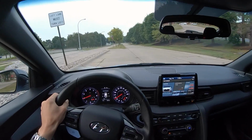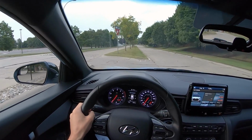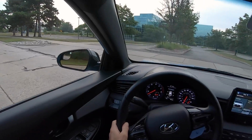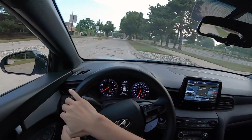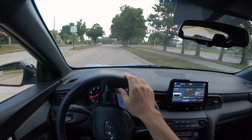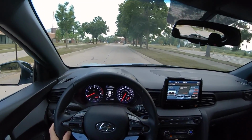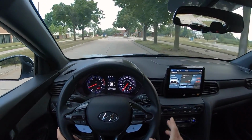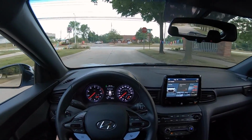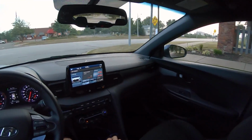One of my complaints is this turning radius isn't very good. You start to notice that in parking lots. Luckily, though, the steering rack is so quick, only about 2 turns lock to lock, that that kind of helps make up for it. But you'll find yourself doing some Austin Powers turns here and there if you really need to get around a tight situation in the city.